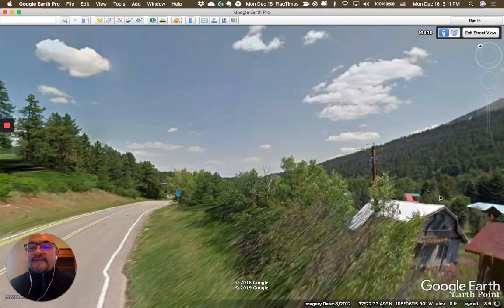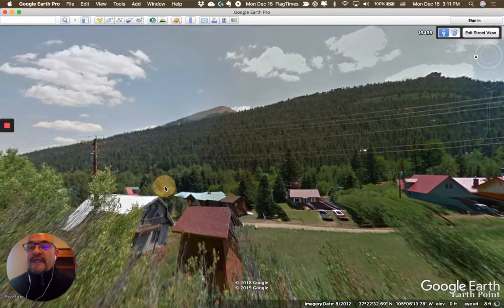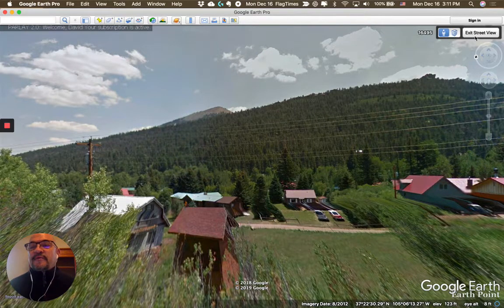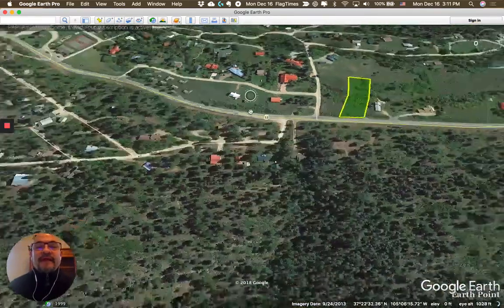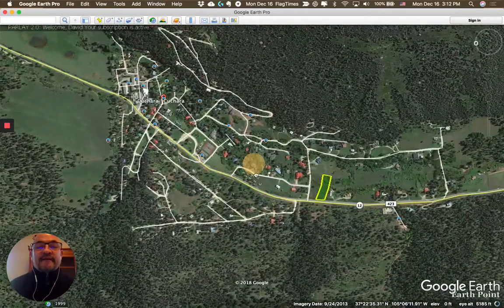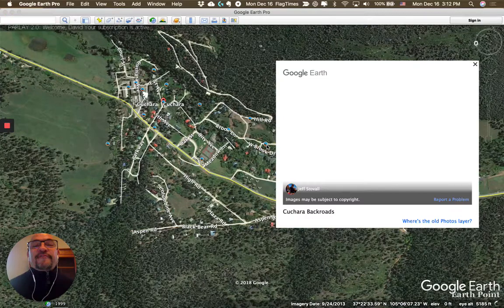and you can see off to the right some of the nice cabins and homes in this neighborhood. It's really quite quaint down here. It's a neat community. So let's look at some of the Google photos here of the area. These are just photos randomly posted.